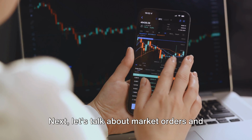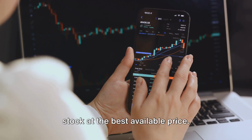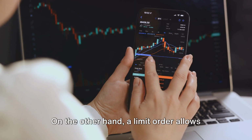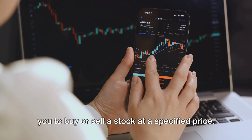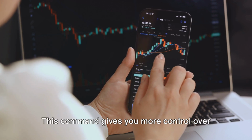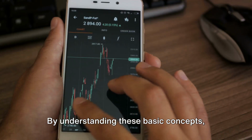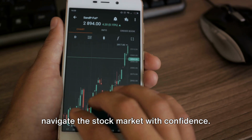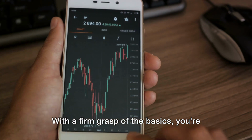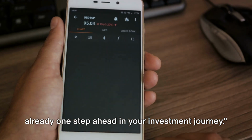Next, let's talk about market orders and limit orders. A market order is when you buy or sell a stock at the best available price. On the other hand, a limit order allows you to buy or sell a stock at a specified price. This command gives you more control over the price you pay or receive. By understanding these basic concepts, you arm yourself with the knowledge to navigate the stock market with confidence. With a firm grasp of the basics, you're already one step ahead in your investment journey.